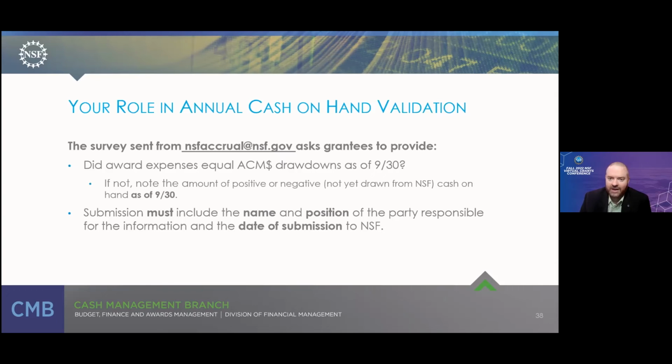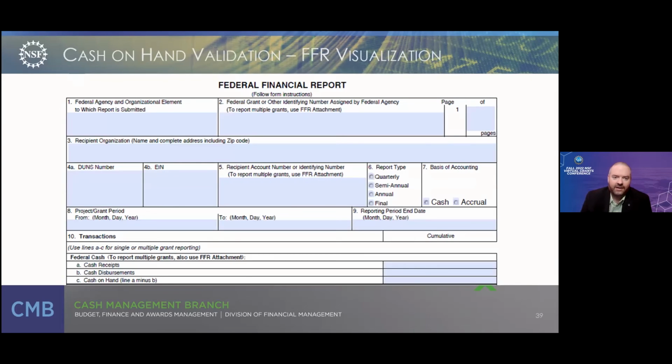We want to mainly talk about this to make you aware. So if you are selected in the sample and you receive the survey, it's important to respond to that survey in a timely fashion. It's pretty short. It's only 3 or 4 questions. And it's kind of the equivalent of completing line C of the FFR, where you would calculate the cash receipts that you've received, the cash disbursements that you've outlaid, and the difference would be the cash on hand. That figure is what we are asking for in the survey. It should be a pretty simple response.